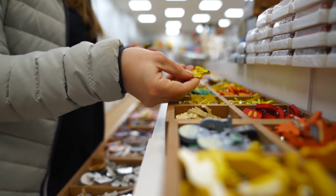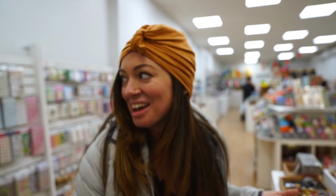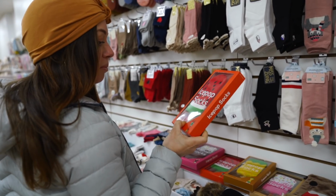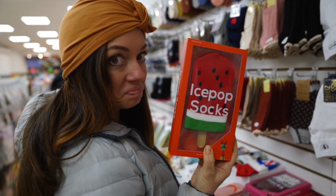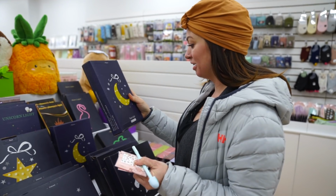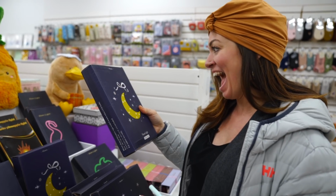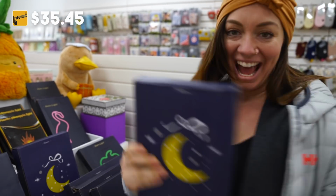That's what I love about Korean culture, because it's like being a kid forever. As an adult, they appreciate this type of stuff. Like Pikachu. And there's even a popsicle stick. I've never wanted to eat socks until now. This is so cute. A little moonlight for Kai. Yeah, she'll like it. That was so much fun.